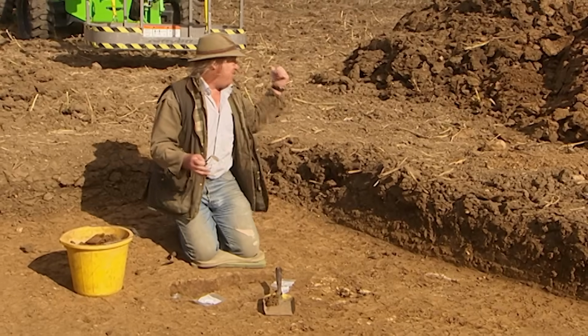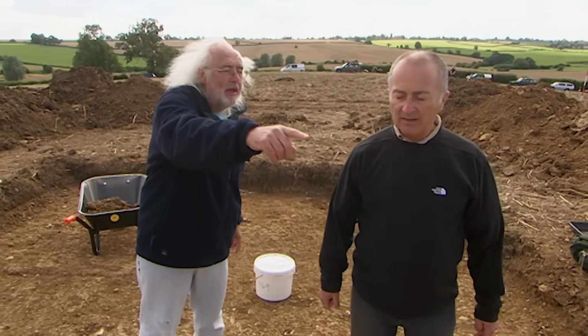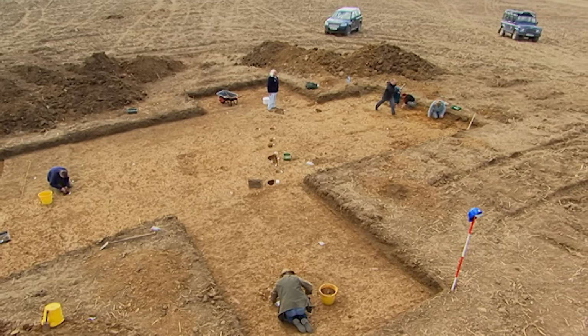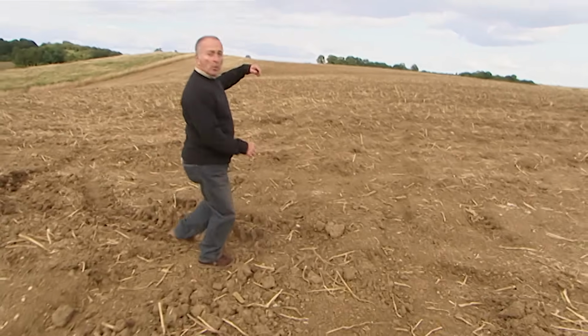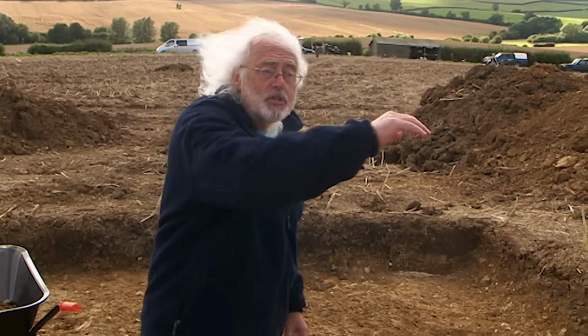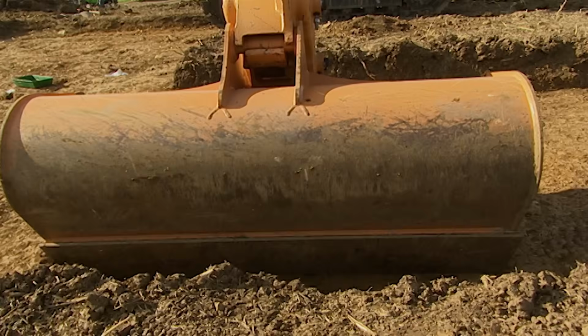Remember, it could even be longer, this building. Blimey. But the problem is, you see, we've got a big area that we haven't dug there, which is where the side wall will be if it goes up that way. But it ought to be 1, 2, 3, 4, 5, 6, 7, 8, 9, 10. So we ought to find the other post somewhere around here. That's right. So that would be the side wall, that would be the end wall. And if we find another post here, then we could have our very first Anglo-Saxon hall. Absolutely, yeah. Yes, bring it on.